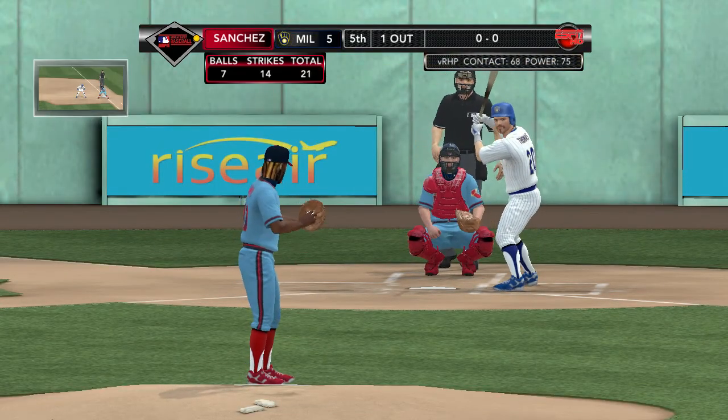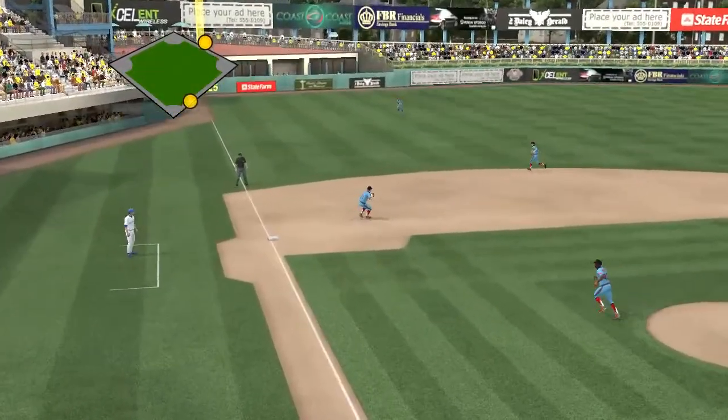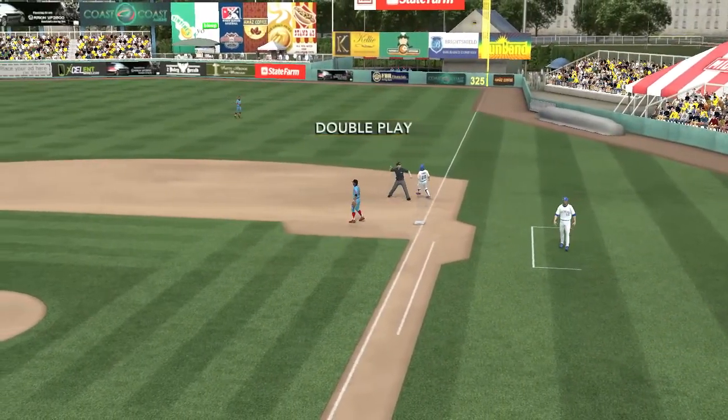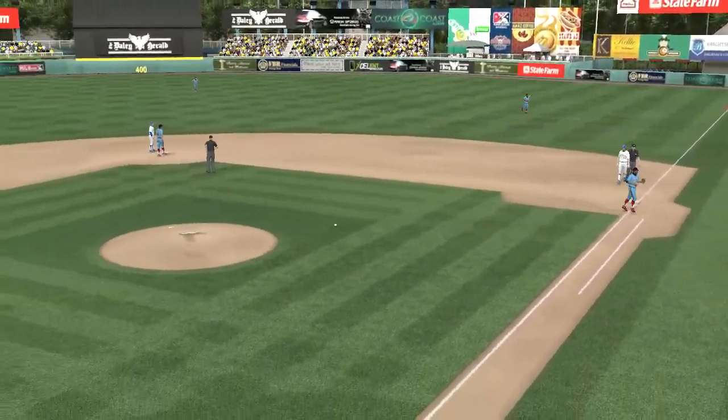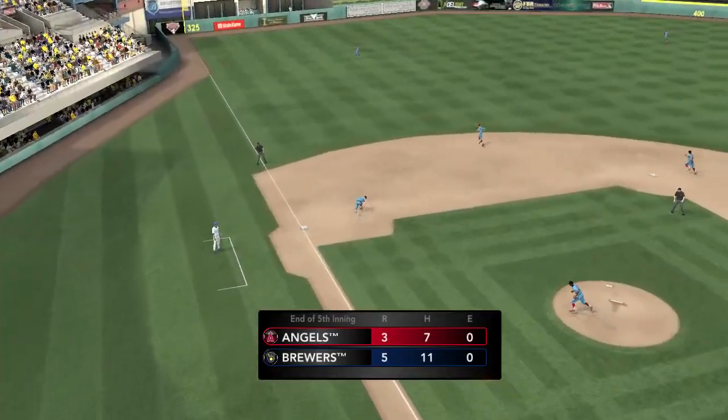One down, runner at first. Here we go. Here's the first pitch. On the ground to third. And there's one. And a double play. So no runs on one hit and nobody left on. Milwaukee 5, the Angels 3.